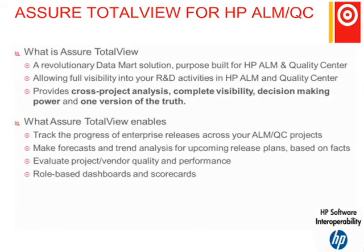You can evaluate project and vendor quality and performance. So you can really see on a detailed level how well your vendors are performing, what the average closing time of a defect is, how many defects are leaking to future releases, and so on. You can use this to compare vendors, to compare different projects, and just get a better overall view on what the problematic areas in your organization are that you need to focus on.